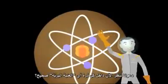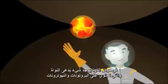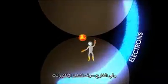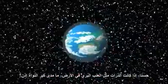Let's now look inside of each atom. That's the blueberry, right? What do you see there? In the center of the atom is something called the nucleus, which contains protons and neutrons. And on the outside, you'd see electrons. So how big is the nucleus? Well, if atoms are like blueberries in the Earth, how big would the nucleus be?